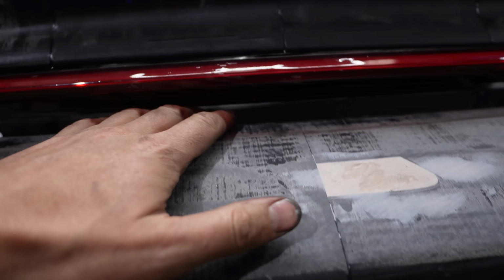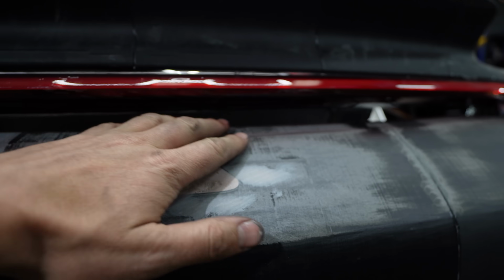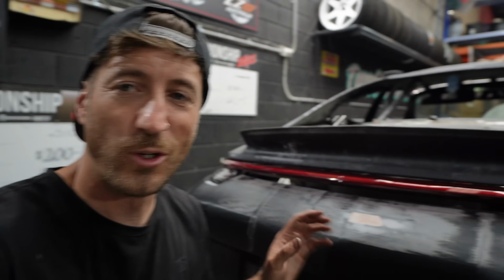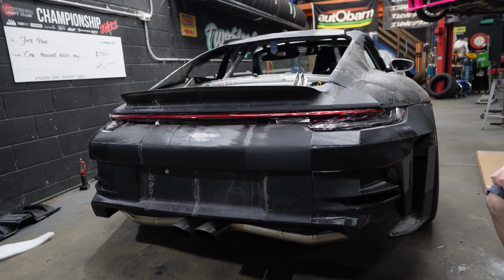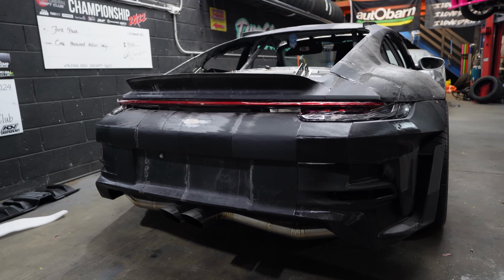So obviously we have a gap here. Now this gap is for the badge, the Porsche badge. So I wasn't sure whether that would come with the taillights. Obviously it doesn't, and that's fine. Major Porsche vibes right here. That looks perfect.